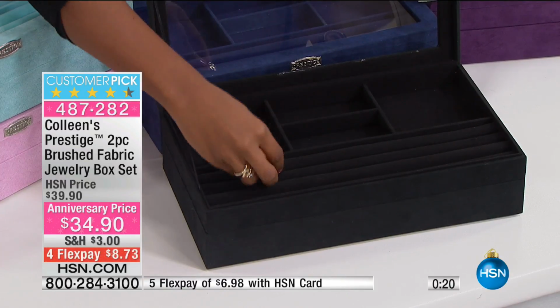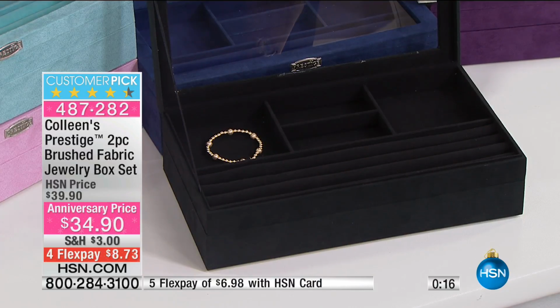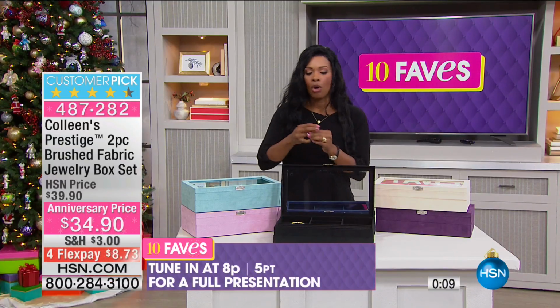So you can really easily see what you've got. You can really easily see where everything is. And when a piece is missing, you can see that too. I like that. So decide which one you want, which color you want.